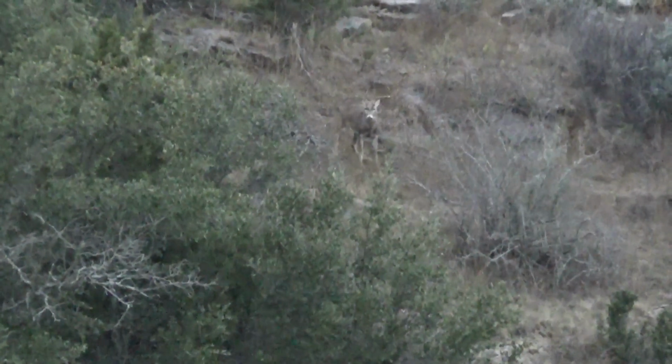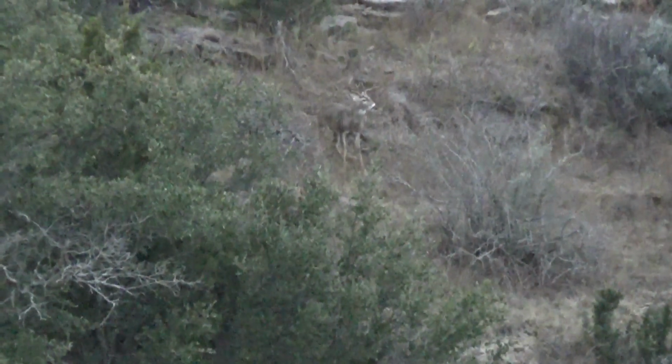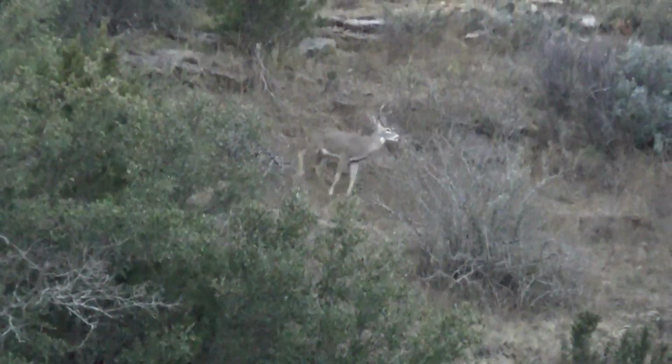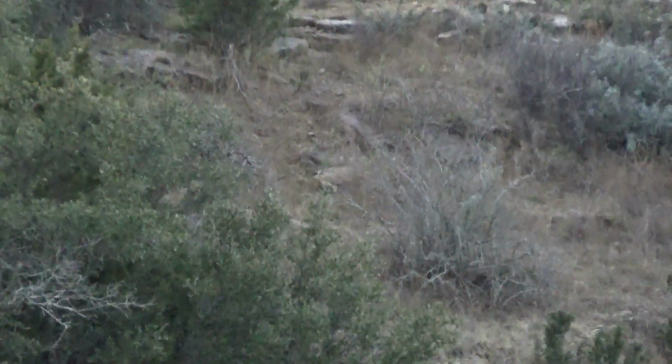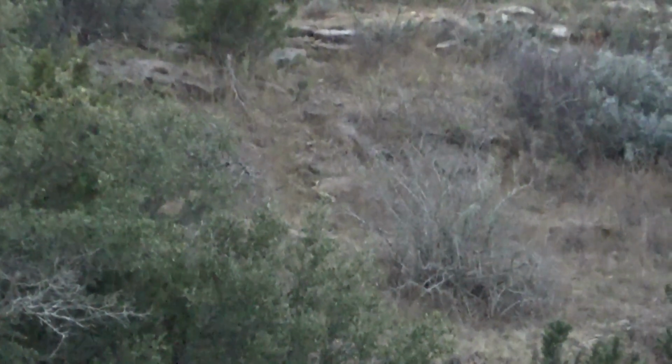That's a dead deer. He's got the back leg wobble. He's falling over. And okay, there he is. Dead deer. Dirt nap, baby. Let's go. All right.